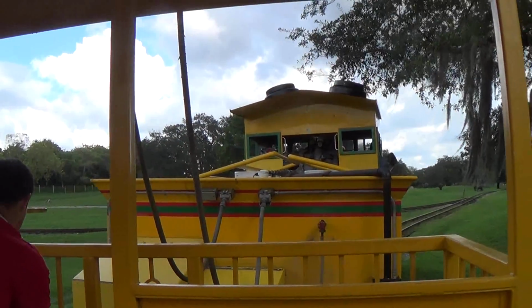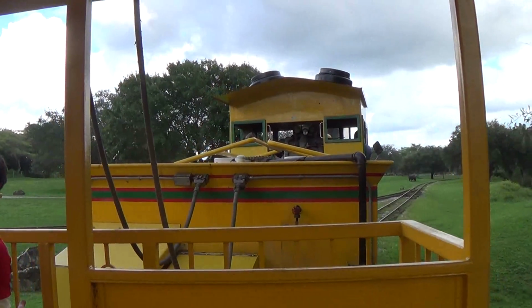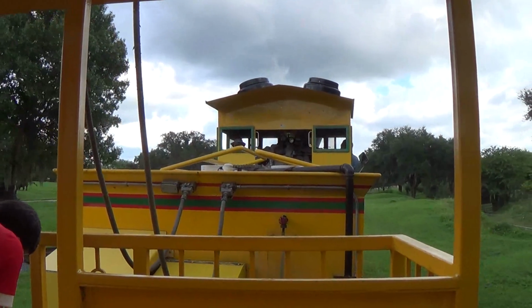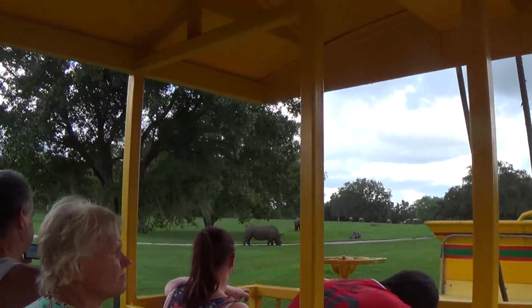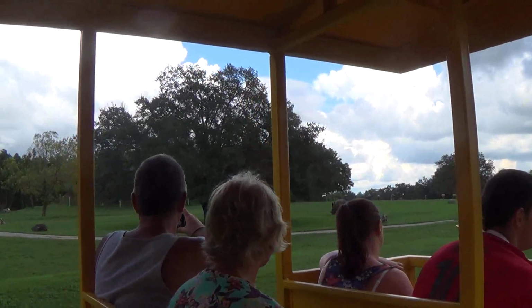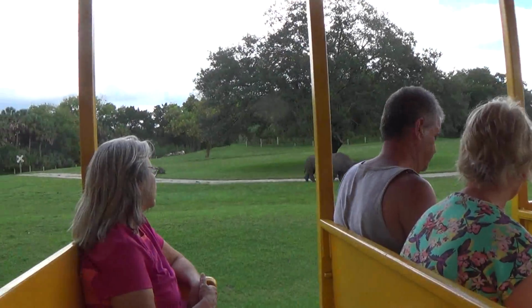Now also, since it is a free roaming area, we sometimes do not see any of the animals, we sometimes see them all. As I can guarantee you, there are some white rhinos out there. They are to the left-hand side of the train and also towards the front of the train. Don't worry, folks, they're very close to the train. You will get a very good picture, even from a seated position.